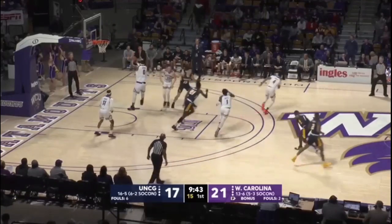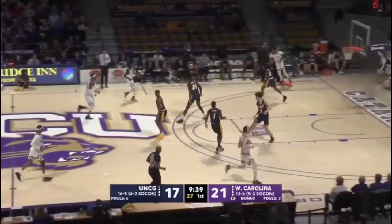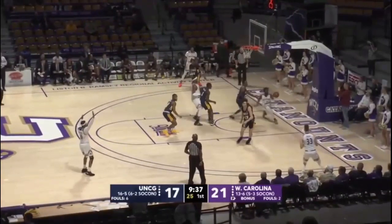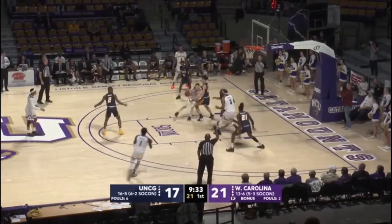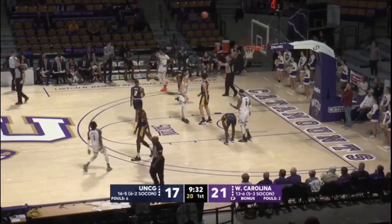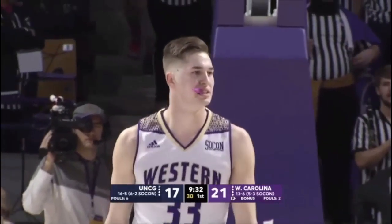Isaiah Miller can't connect on a pop-off three-point shot. Catamounts have led since the opening bucket. Right side, Steger 0 for 2 to start the game from long range, and now he slips as he tries to stop going through the lane. And another turnover for Western Carolina.